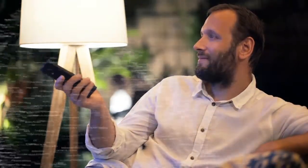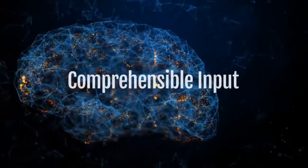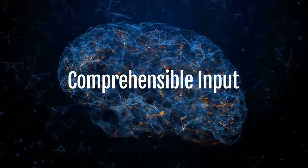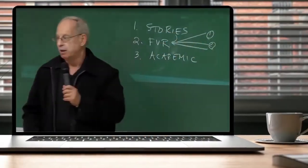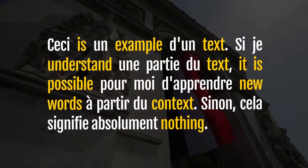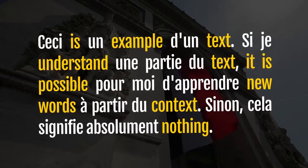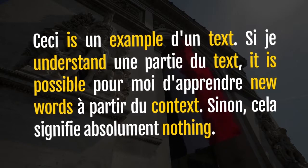You simply sit down and you let the words flow in, and your brain will start to form new bonds and to notice recurring patterns and learn new words from context. But there's a catch. Languages can only be acquired naturally through comprehensible input. This is a hypothesis by linguist Stephen Krashen, PhD in linguistics, who has written a lot of publications on second language acquisition. This simply means that the general message of what you're reading or listening to needs to be understandable to some extent for language acquisition to work.